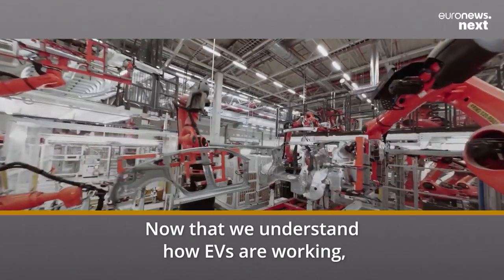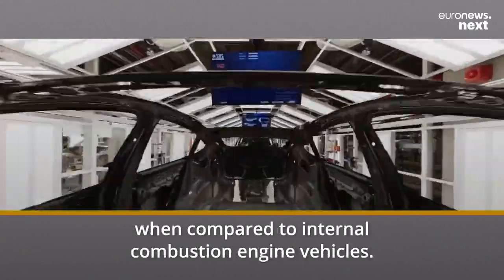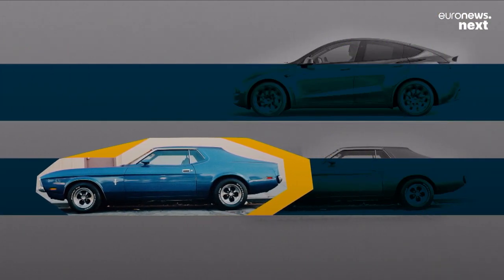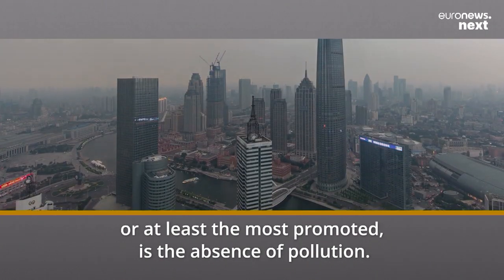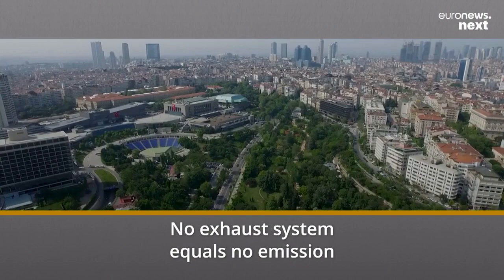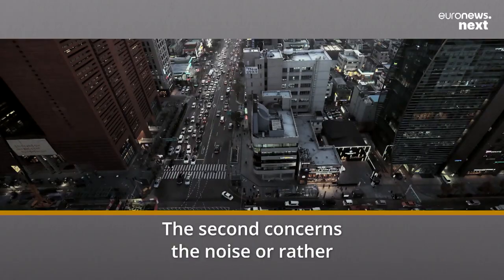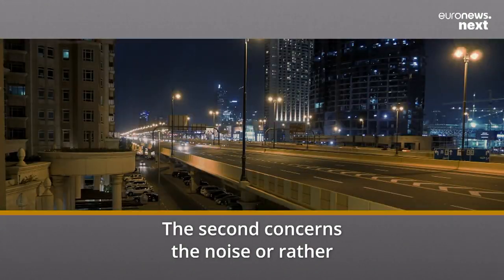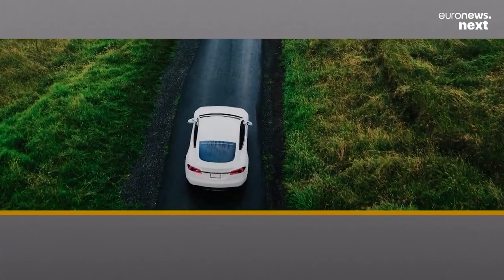Now that we understand how EVs are working, we can look at all the benefits they offer when compared to internal combustion engine vehicles. The first, and surely the most important, or at least the most promoted, is the absence of pollution. No exhaust system equals no emission, and no emission equals no pollution. The second concerns the noise, or rather, the silence, of electric cars.